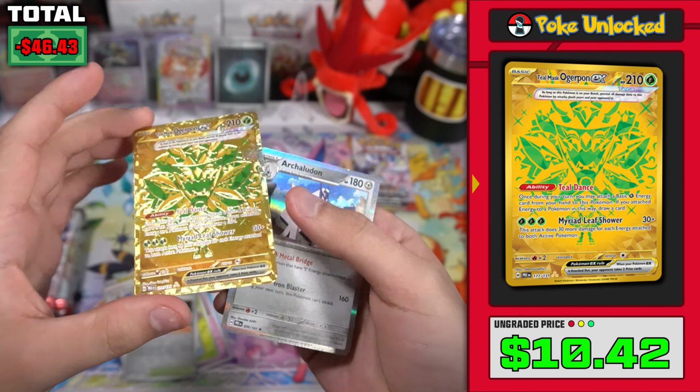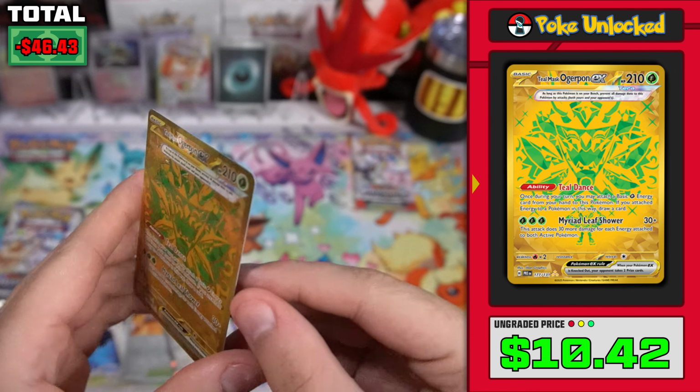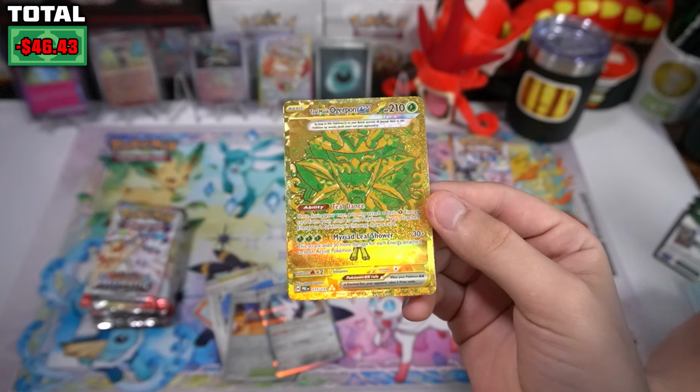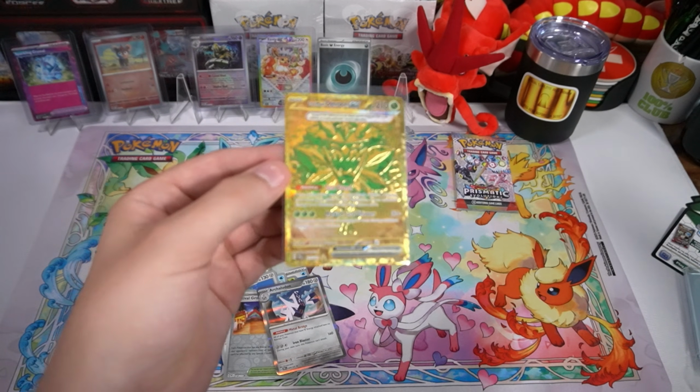Oh baby, look at that. Why does it feel like there's a card stuck behind it? Let's go. A gold card from Prismatic. Okay, we cooking. We're cooking a little bit.